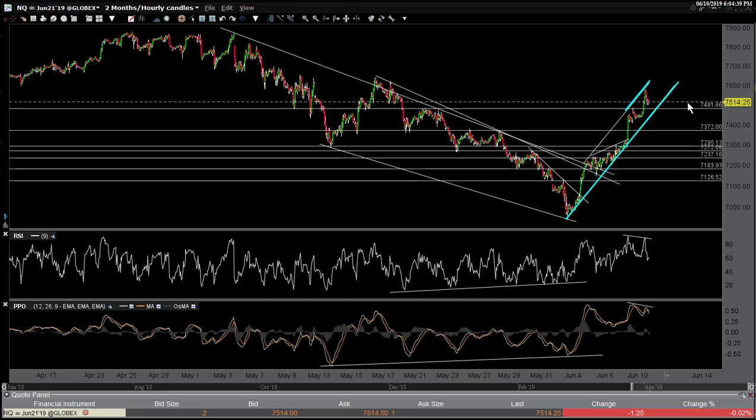Obviously a break, an impulsive solid break below would be bearish, while let's say we pull back, there's support right here about 74.81 or so. That would be bullish. Keep the trend up, or pullbacks to the trend line. If you're bullish, you could buy that. And if you're bearish, you want to look for a break of that level, 78.41-ish, and the uptrend line.